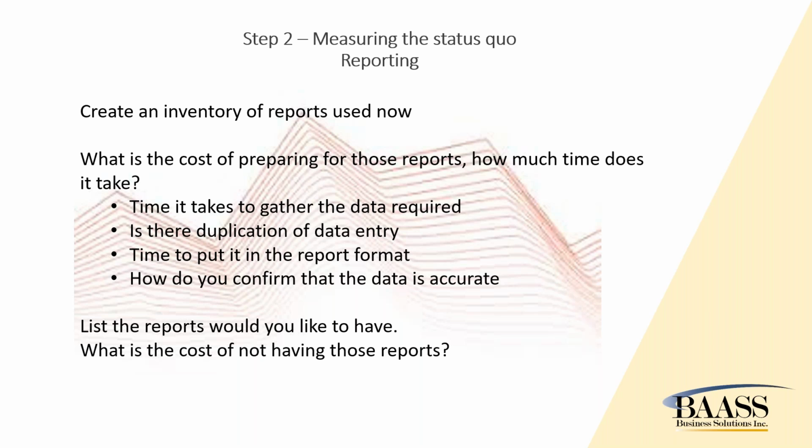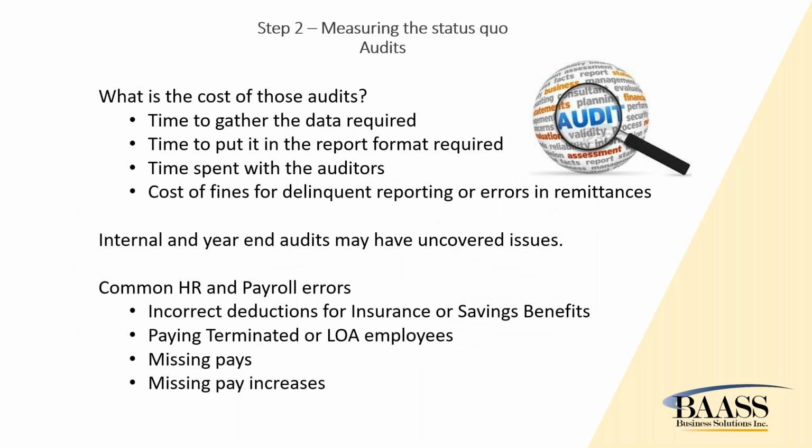And then what about ad hoc reports? Those can be time-consuming to put together, and there's usually more pressure to produce them quickly, which can lead to incorrect data.